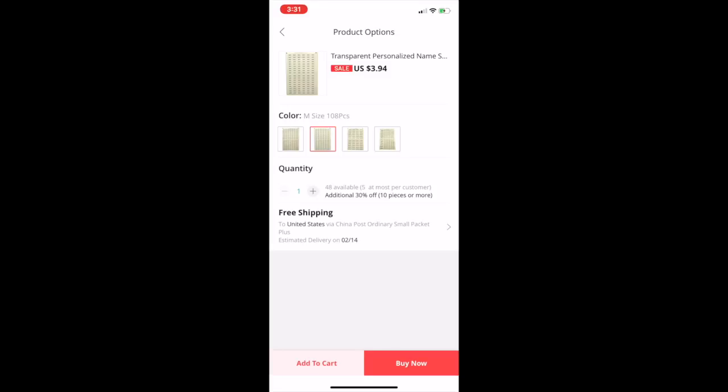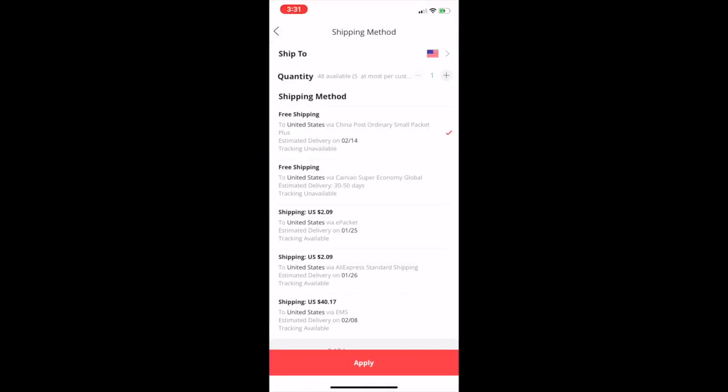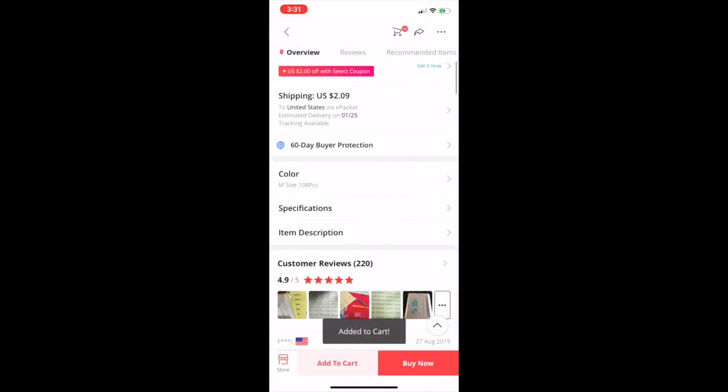But that's only $3.94, and you can get 100 labels. So that is much better. For shipping, we can do the free shipping and it'll be here by February, or you can pay the $2 shipping and it'll be here by the end of the month, which is January 25th. Either or, I like to have tracking numbers, so I always choose the one that says tracking available. So we can do that one for $2, add to cart, so we can save some money.